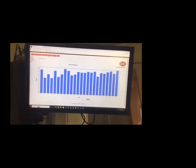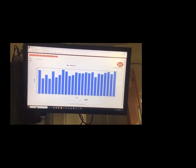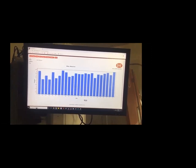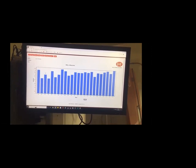This is just another report that we sometimes use to identify areas that we can improve in management. This tells us our milkings per hour, so we kind of get an idea from the cows when they're using the robot the most and when we're interfering with that.